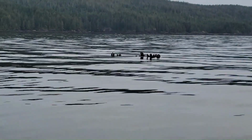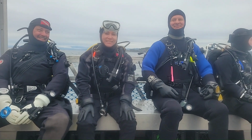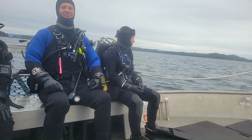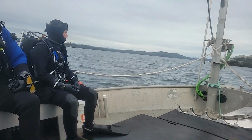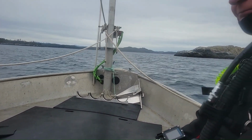Day 3, and before we even suited up at the dock, there was this cool hooded nudibranch swimming along in the marina. One group of very excited divers, as you're going to see here, and Sean had heard the others expressing their envy at our sea lion encounter the previous day. So he took us to this site called Berry Island out in the middle of the passage just outside of Hardy Bay. And before we jumped in, we could see several Steller sea lions eagerly awaiting our arrival.